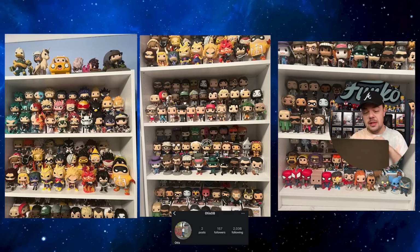Otis Owe, I love your out-of-box display right here with all the different out-of-box pops. The anime on the left right there. I love the Finn with the Jake car up top and the Espresso Trip Tina. But a bunch of different anime, some different movie pops in there. What else we have in here? Some Spider-Man, a good mix of different stuff. I think this makes out-of-box pops look really cool.